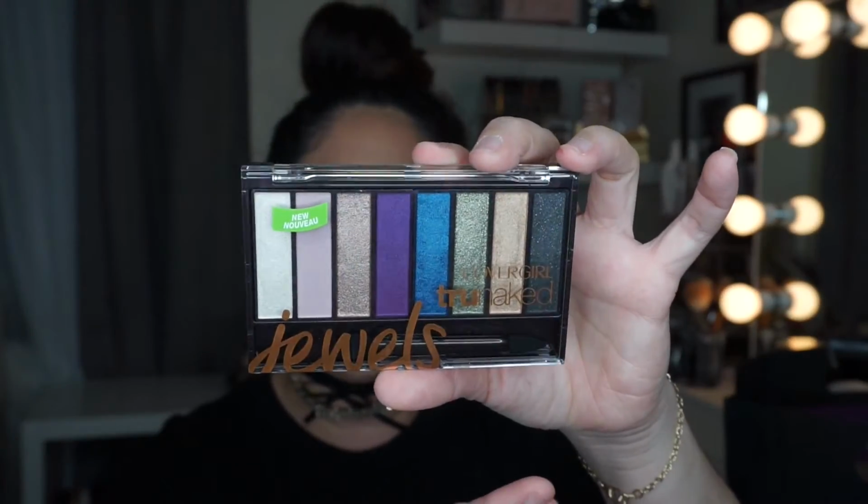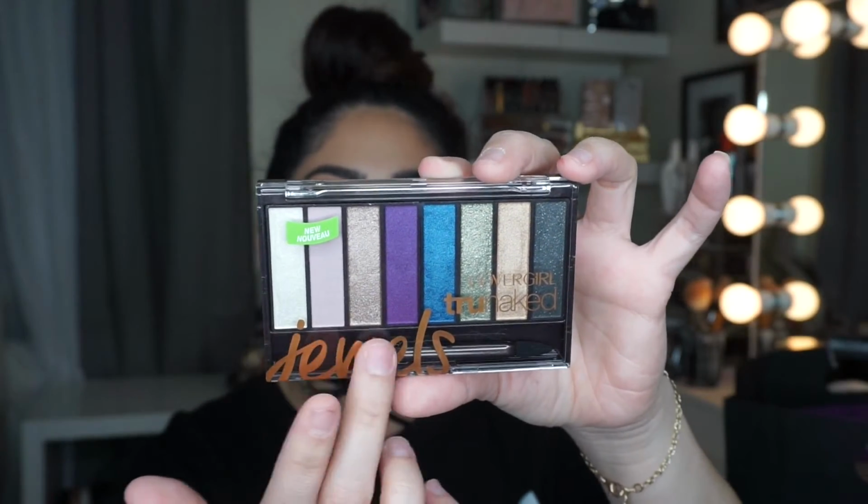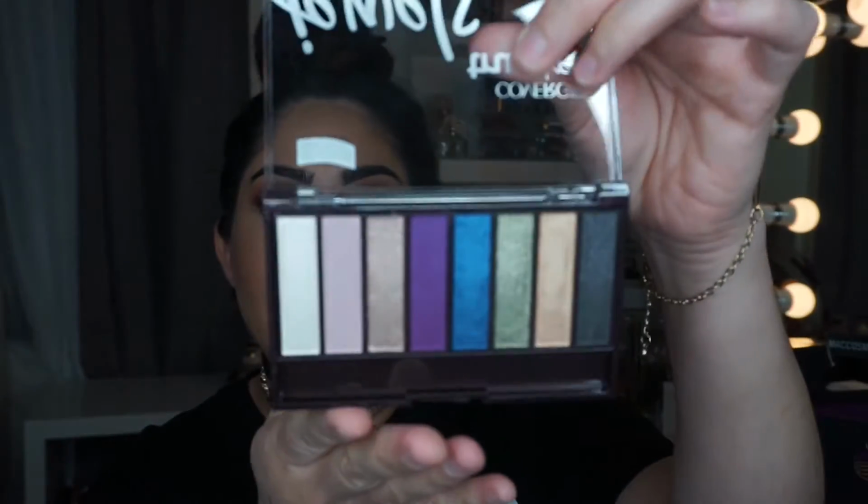I was drawn to all of these colors. I feel like they're just so beautiful. This blue especially, this purple, these shimmer shades. So I'm excited to try this out. This is what it looks like. So pretty. I'm going to go ahead and swatch this blue and this purple.